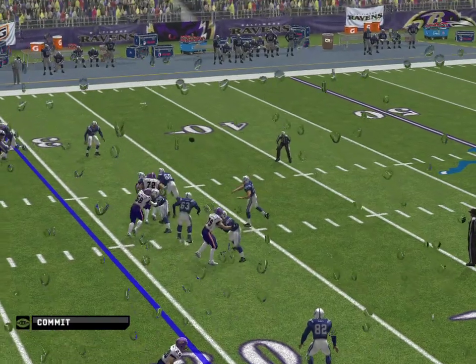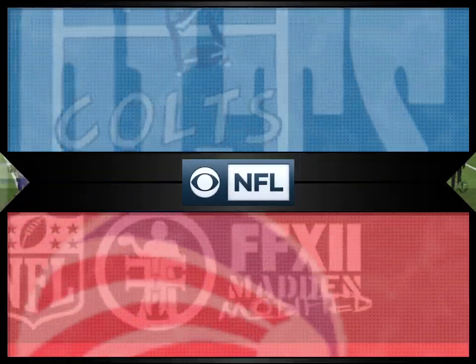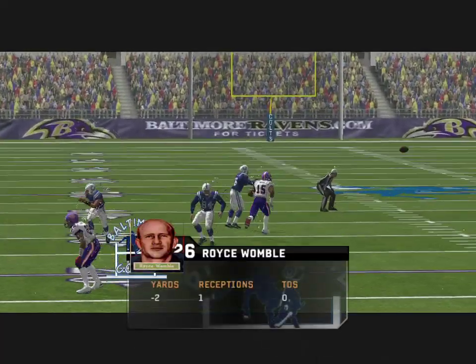Pass play here on first down. Quick pass, a short pass to the wide receiver on the right side. He stops him for negative yardage.